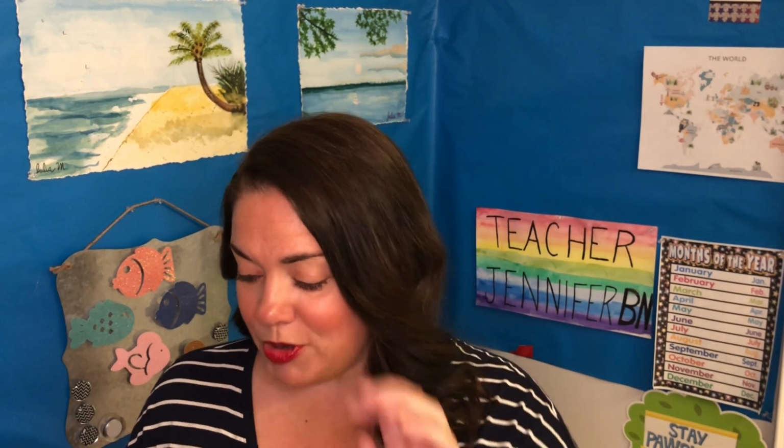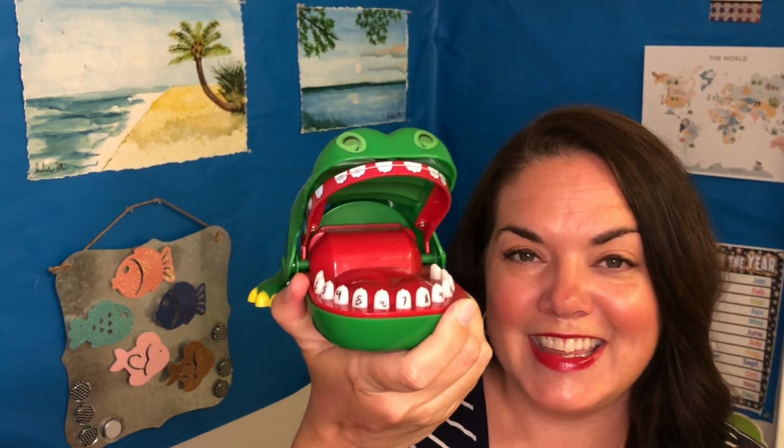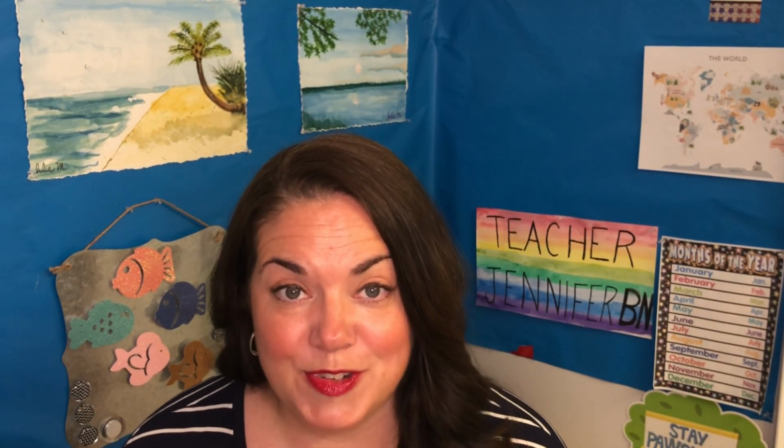So yes, there's probably room for a better camera, an upgrade to this camera to allow for it to focus again when you're holding your props up, when you've got your crocodile dentist and you want the student to see the numbers on the teeth. It's important for the camera to be able to zoom in.